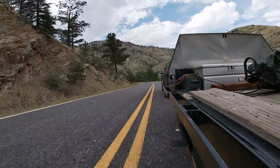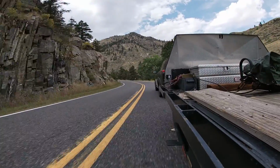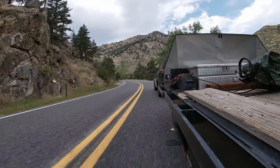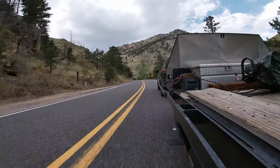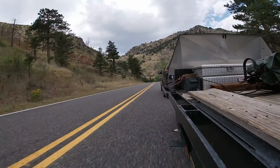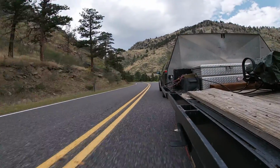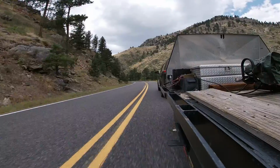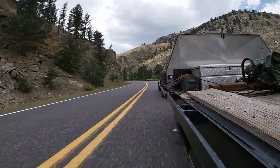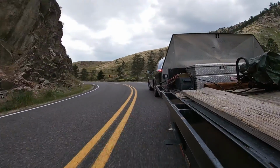Power tilt and telescope. It's got steering wheel position memory, and some leather memory, and it's got semi-aniline leather seating with quilting. It looks really cool. It does look like cross-stitching quilting. Memory seat. It's got the wireless charging pad for your phone. Ambient interior lighting, heated rear seats, 12.3 inch display, and it's got climate-controlled front seats.